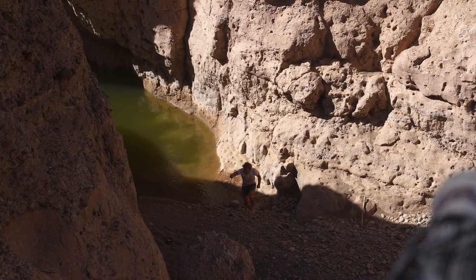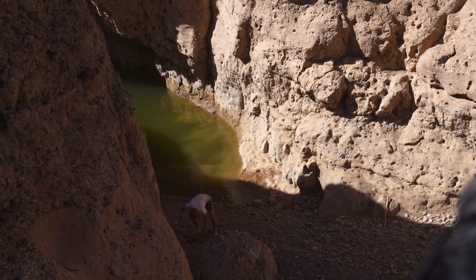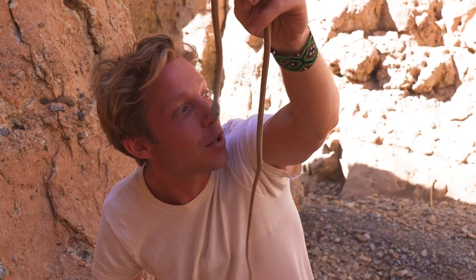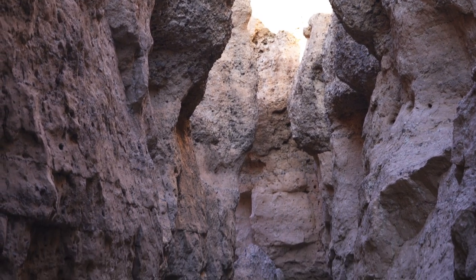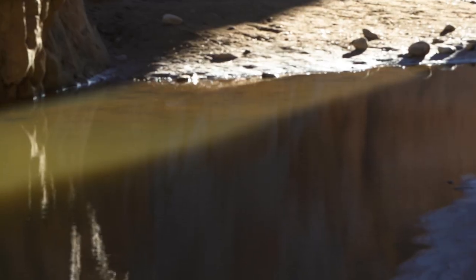And I'll just put my mic here. There you go. Just to give you a nice, good close-up view of this sand snake. Absolutely gorgeous. I'm just in love with this location. It just has so many little nooks and crannies. Right now, there's a lot more water than there would normally be.